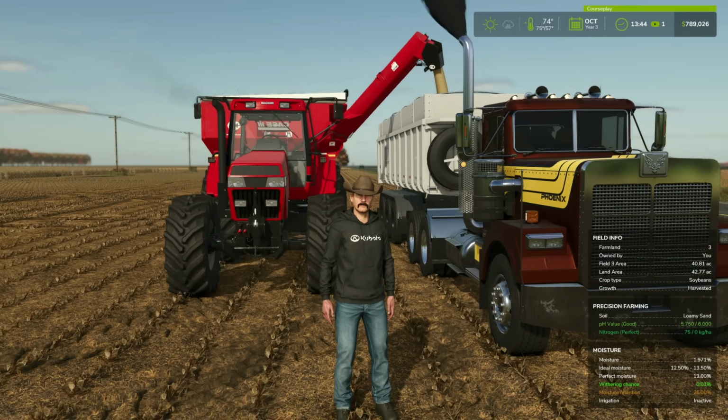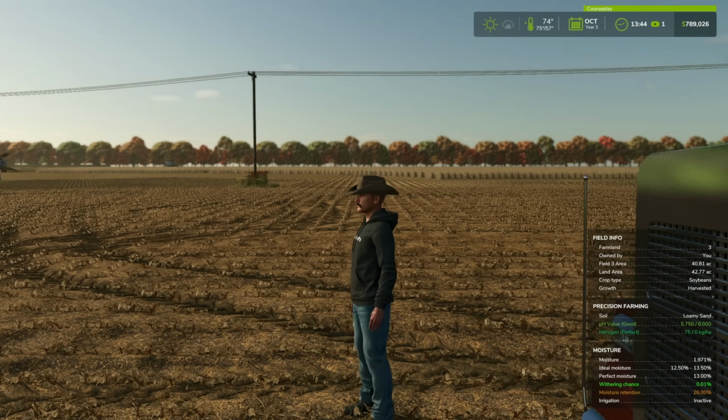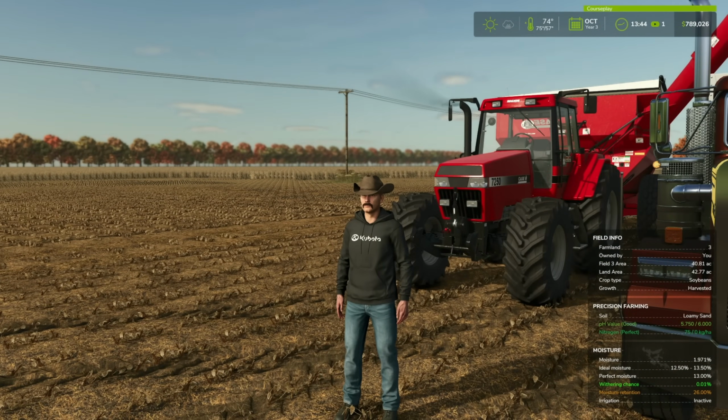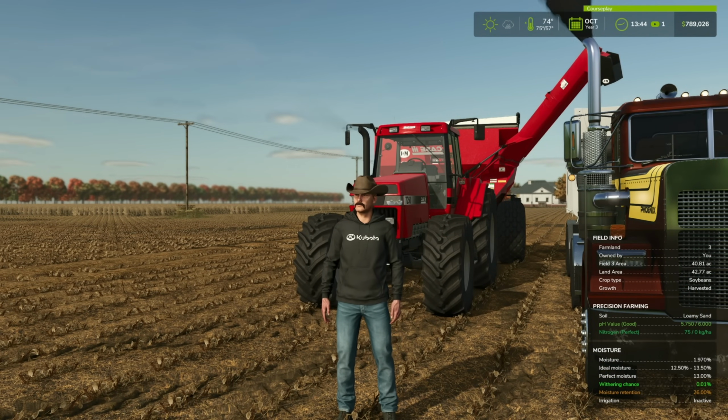I think we're going to go dump this out right away. It's going to be pretty much full, so we'll wait till those combines come back around. You can see it on the far side right now, all three of them. Kind of making good headway already. I mean, we'll be done this another half an hour or so, I think, maybe a bit more.